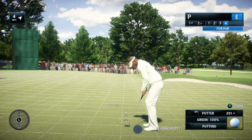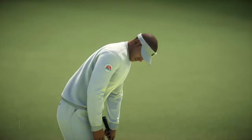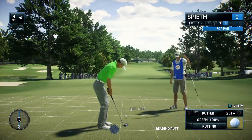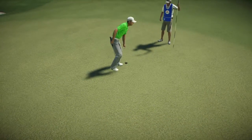He has this for par. Workmanlike hole. He walks away with a par. So they'll tap in. Did the job right there.